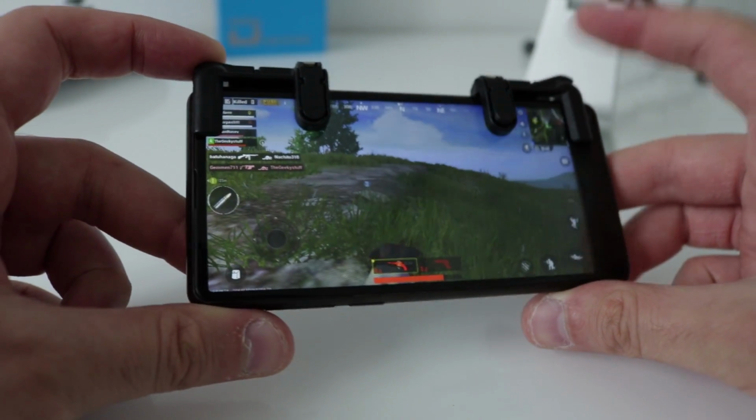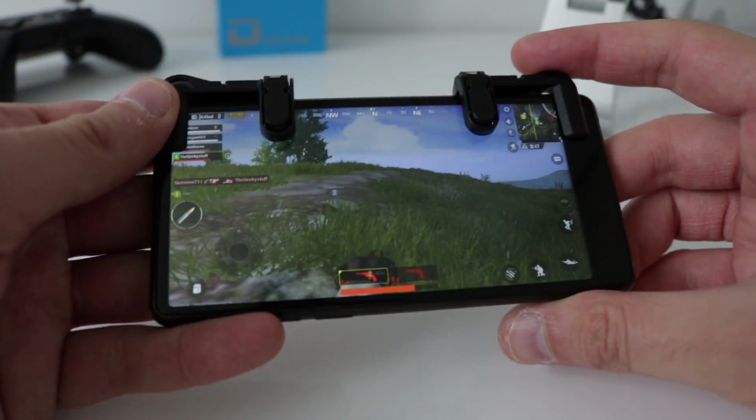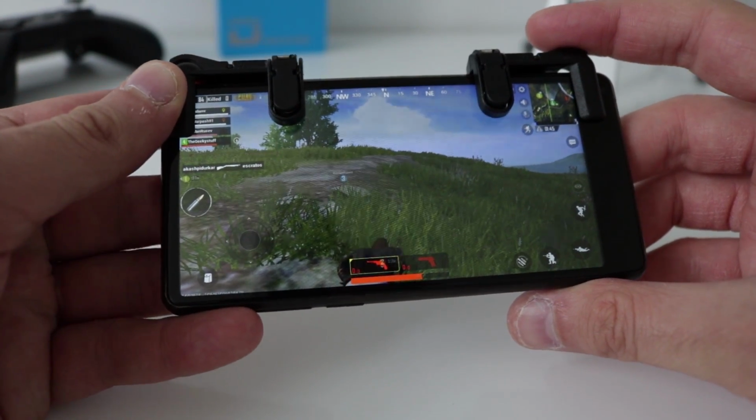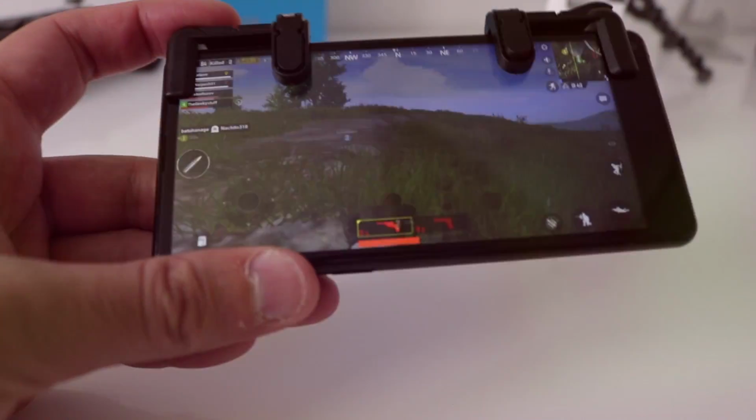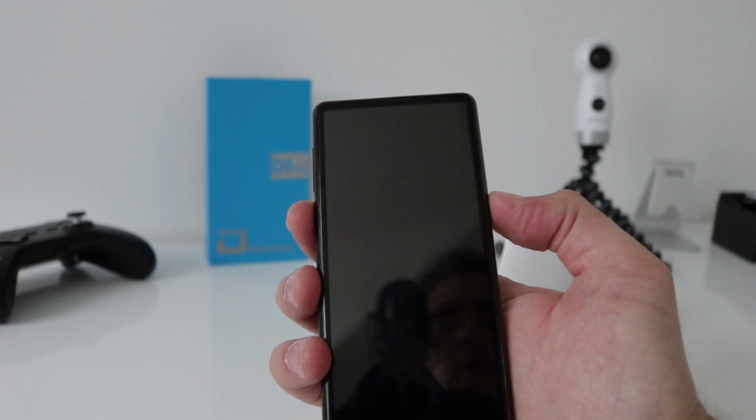PUBG does run on this smartphone, but you have to put it on low settings. If you look at the back, it's getting a little bit warm now, and the fingerprint sensor is getting quite hot. Let's test this fingerprint sensor for you.